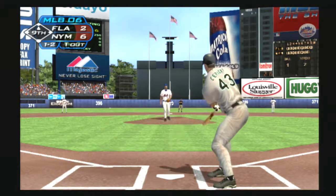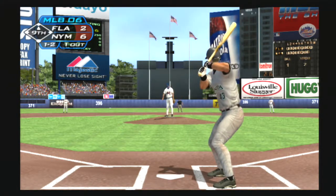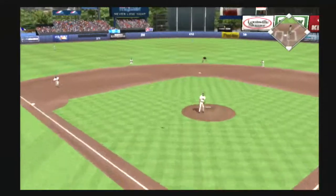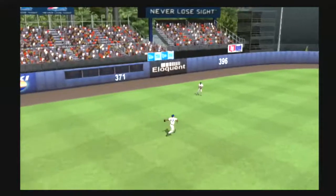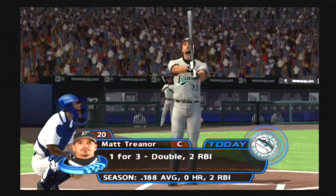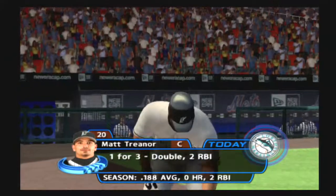And he comes back with a fastball. 1-2 now. If you can keep planting that pitch there, you'll be in good shape. Ball hit pretty well out toward left center, and a nice play as he reaches up to grab it on the run for the second out. Up next for the Marlins, Matt Treanor is the last chance now with 2 out here in the ninth. Treanor.